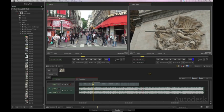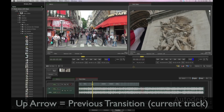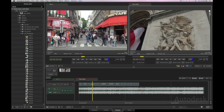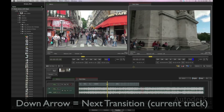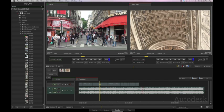And one last hotkey I should introduce about quickly navigating without markers, without any in and outs or anything, is your up and down arrows. They're going to take you to each individual transition or cut point inside of your timeline, in your sequence. So the up arrow key is going to take me to the previous transition point, and my down arrow key takes me to the next. And I can navigate very quickly between each transition by using my up and my down arrow keys.